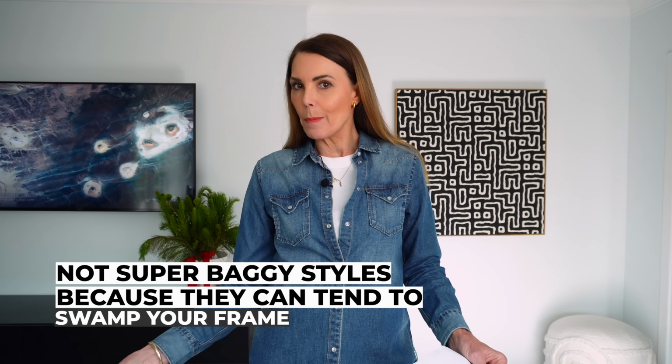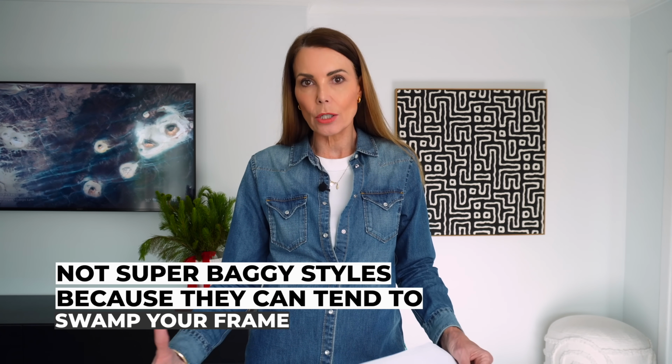The other thing for petites, which I always recommend, is choosing styles that are a little more form-fitting, so not super baggy styles because they can tend to swamp your frame. So a little more form-fitting and generally higher waisted as well. And what that does is it gives the illusion of a longer, leaner leg. So if that's what you're looking for as a petite, then definitely opt for the style of jean that's, as I said, a little high-waisted and a little more form-fitting.